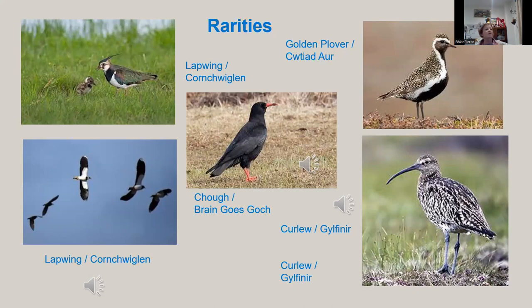Both the lapwing and the curlew and the golden plover all require wet, damp soil. And this is where land drainage comes into play. Because as you can imagine, those long bills are for probing into the soil to get soil insects. And if the soil is drained, like I know curlew had a really bad time three years ago when we had the drought in May, they couldn't get enough food to feed their chicks.